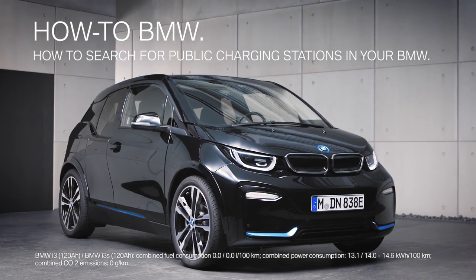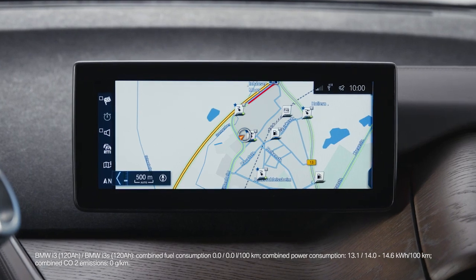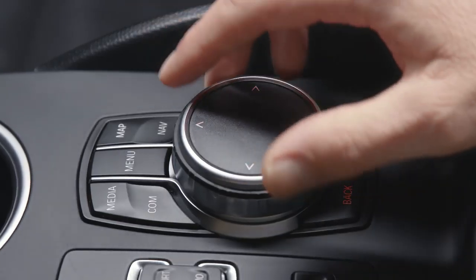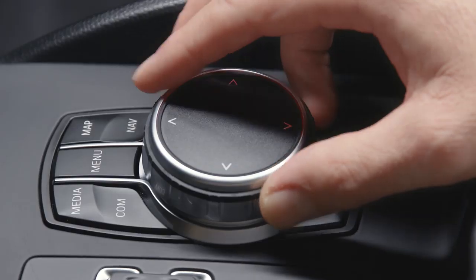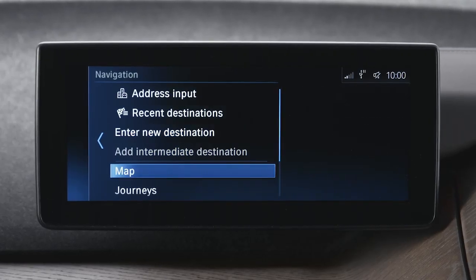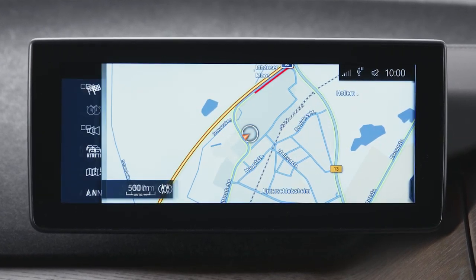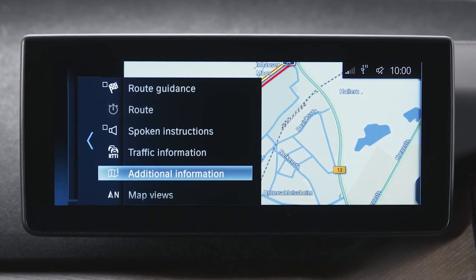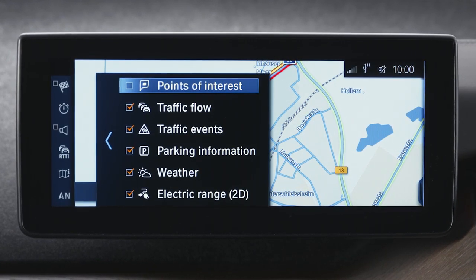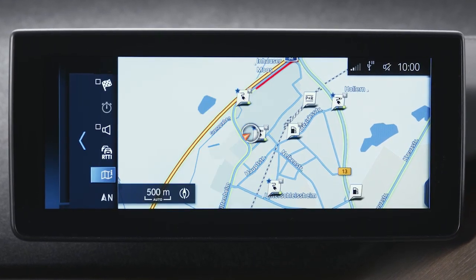The navigation system in your BMW electric vehicle helps you find public charging stations. Press Navigation and Map to call up the current GPS map data around you. In the menu on the left, select Additional Information and check the box Points of Interest to display points of interest like charging stations.